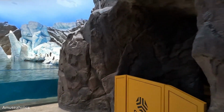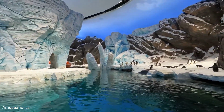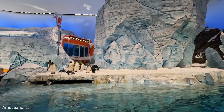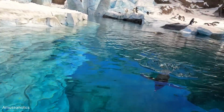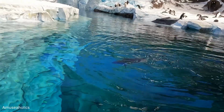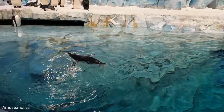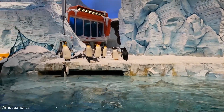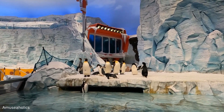We've entered the Antarctica area, and it is very Antarctic. Not only does it look Antarctic, it also feels Antarctic. It is very cold in here. It's lovely. They're very quick, aren't they? Several more. There's a noisy penguin. Oh, isn't it lovely, isn't it?